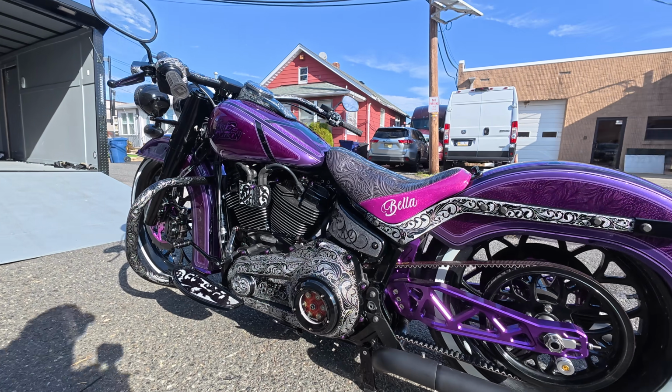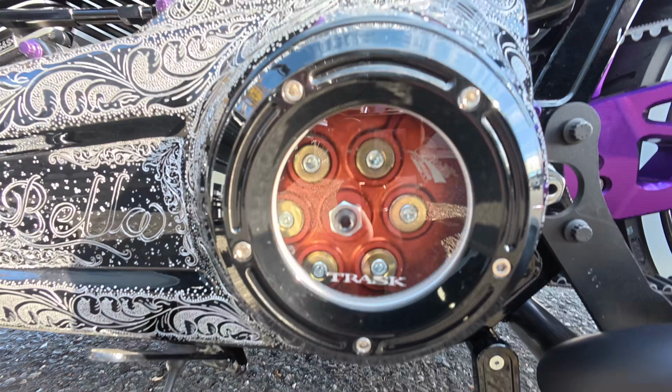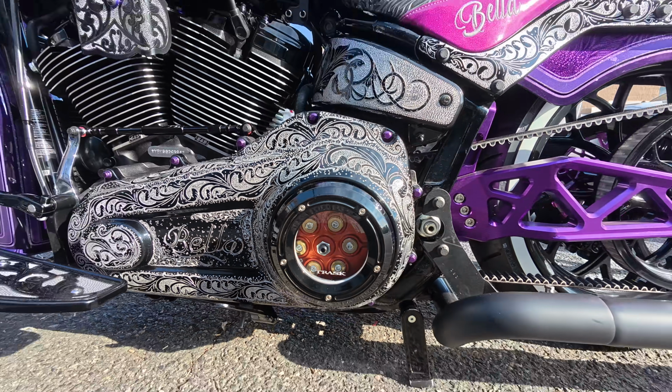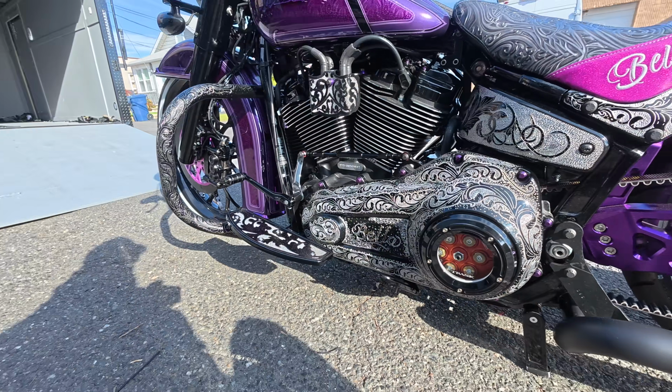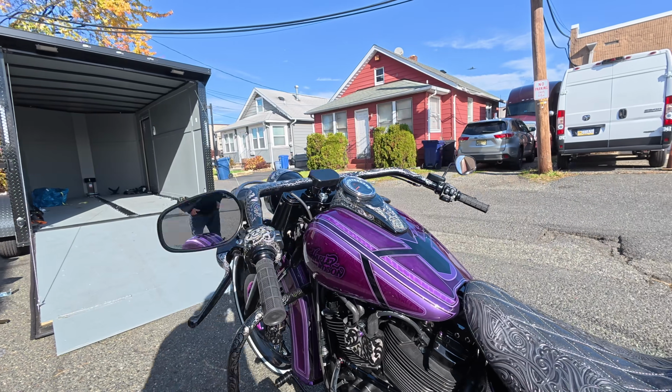Yeah. And you got what kind of clutch in here? Barnett clutch, Trask see-through cover, derby cover. That looks awesome. Yeah, what a great job, Mike. It looks beautiful. It looks really nice.